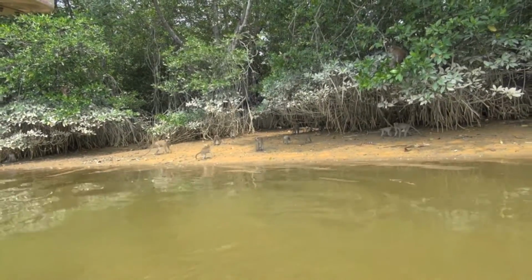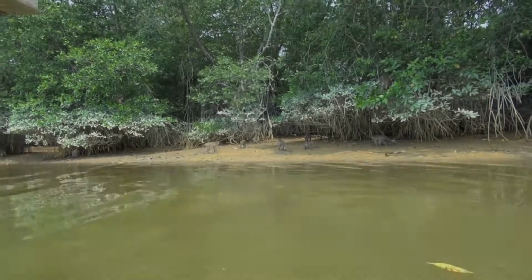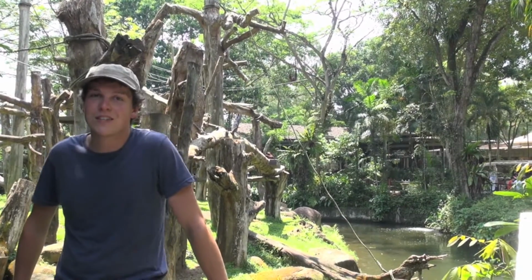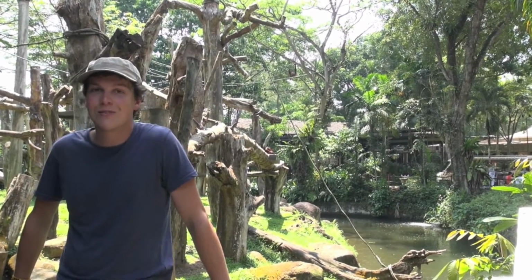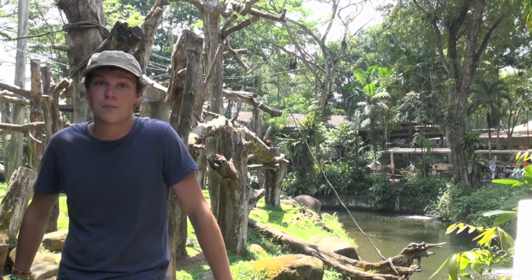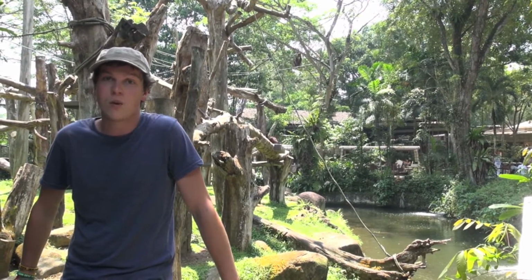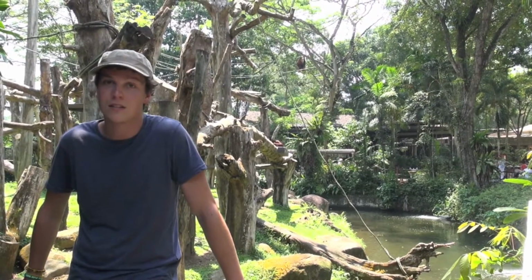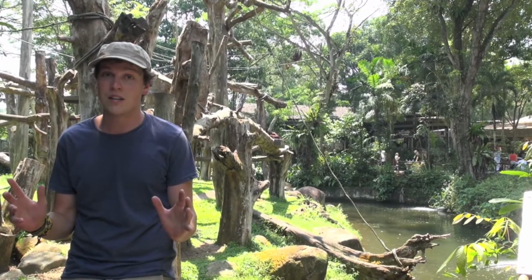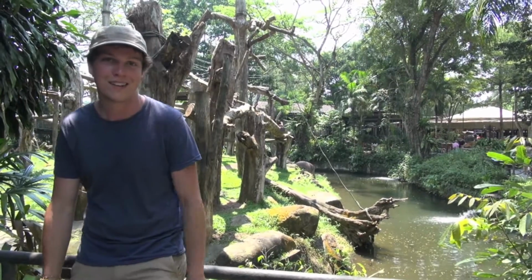I know there's one more place left to go to get my primate fix, and it's a place I've always wanted to visit. It's the end of our trip, and we're here at the Singapore Zoo just to close things off. Now, the Singapore Zoo has got to be one of the best zoos I've ever visited, but they specialise in primates, and I love primates, the monkeys, the great apes. And they've got 28 orangutans here, a highly successful breeding program, and some of the most awesome monkeys from Southeast Asia that you'll ever see. Let's go check them out.